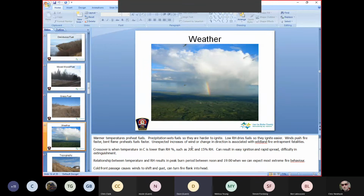Now, precipitation, obviously it wets those fuels and makes them harder to ignite, particularly the fine flashy fuels like grass, which will absorb that moisture. So it's kind of common sense. Warm temperature will burn better. Precipitation is going to make it burn less. It's the RH that's really important, our relative humidity.